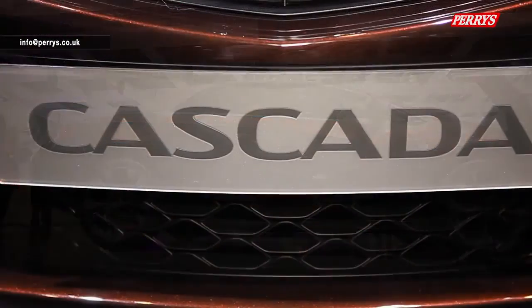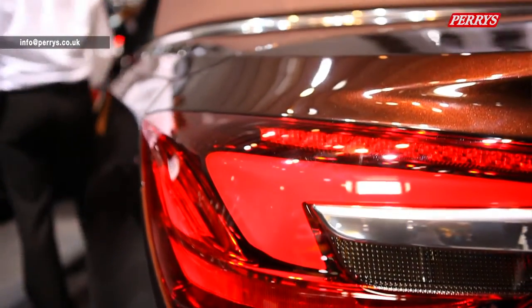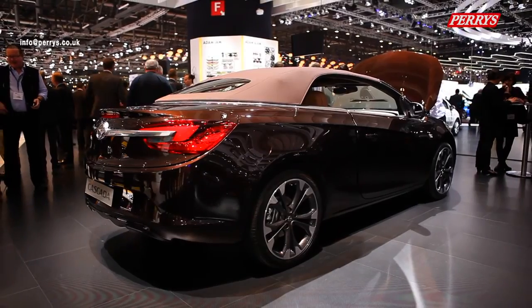We wanted to do something a little bit different, and with the Cascada we wanted to do something very special. We wanted to do really a classic, beautiful cabriolet. We didn't go with a hard roof, we went with a soft roof for that reason. A beautifully proportioned car that had aspirational values, premium values, and a wonderful, wonderful roof system.